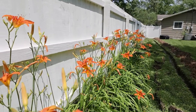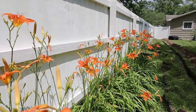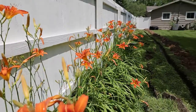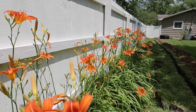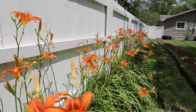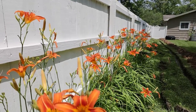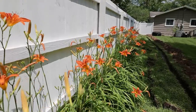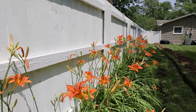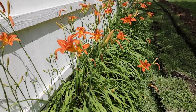There are no spots on the daylily, so they are not tiger lilies, as some would call them. We heard them called tiger lilies for many years till we learned they were ditch lilies. Now tiger lilies are actually true lilies that are Asiatic lilies. I have some in my yard. They're not blooming yet, but eventually I'll do a video of the tiger lilies that are real lilies. The ditch lilies, though, really put on a show.